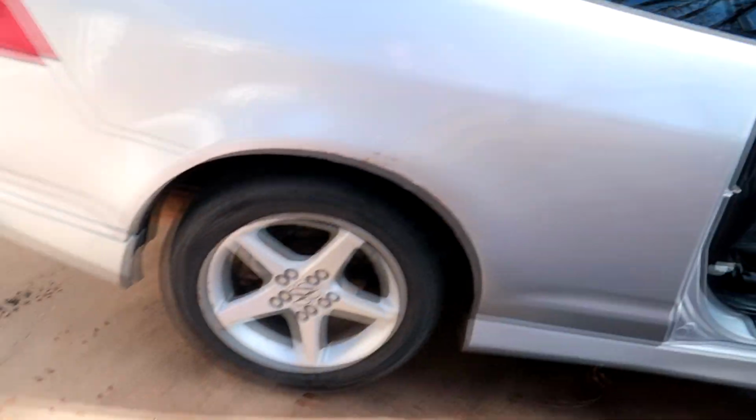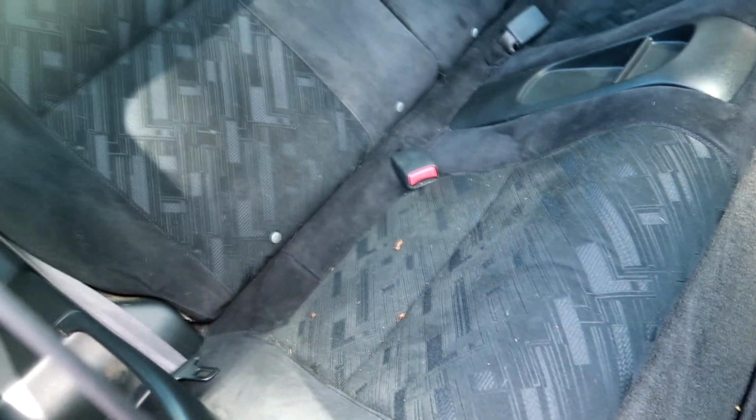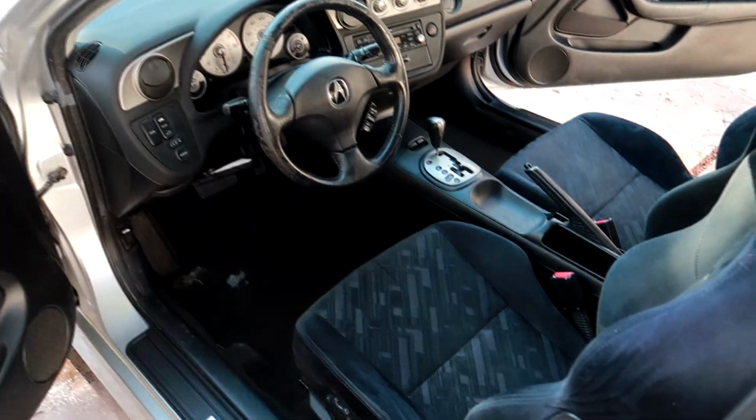Alright, so I have this Armor vacuum. I'm gonna get to vacuuming the interior of the car first before cleaning it down. So vacuuming the seats, back there as well. Vacuum as clean as I can. So I'm done with vacuuming the interior, and I'm gonna get to vacuuming the hatch as well.